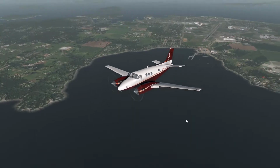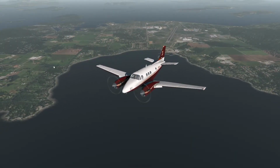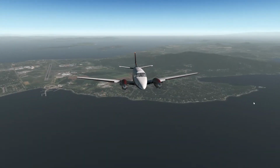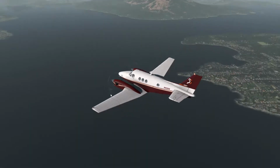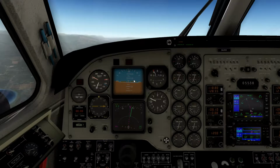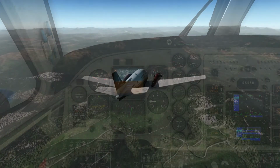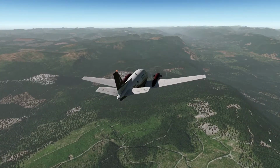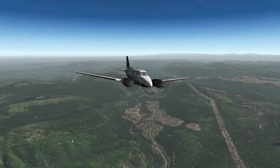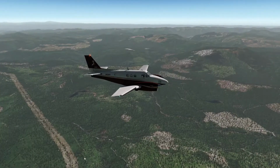And we're now just leaving the airport behind. Yeah, that looks really good. The scenery's good in the whole area. Nice. So we're now making our way out of Victoria. We've already made quite the distance and we're on our way to Tofino.